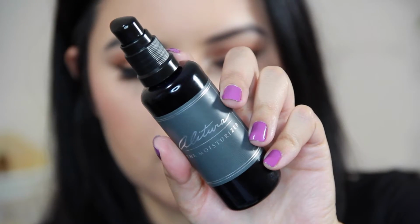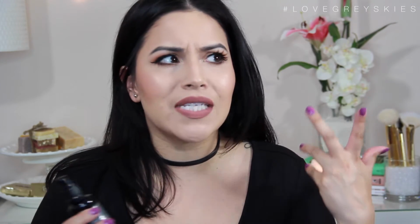Next up is another skincare related product. This is the Altura. Again, I'm really bad at pronouncing stuff. This is a moisturizer, and I love this stuff. It has 95% all organic natural ingredients like beeswax, extra virgin olive oil, primrose oil, cocoa butter, everything that your skin could possibly want. This has it in it.